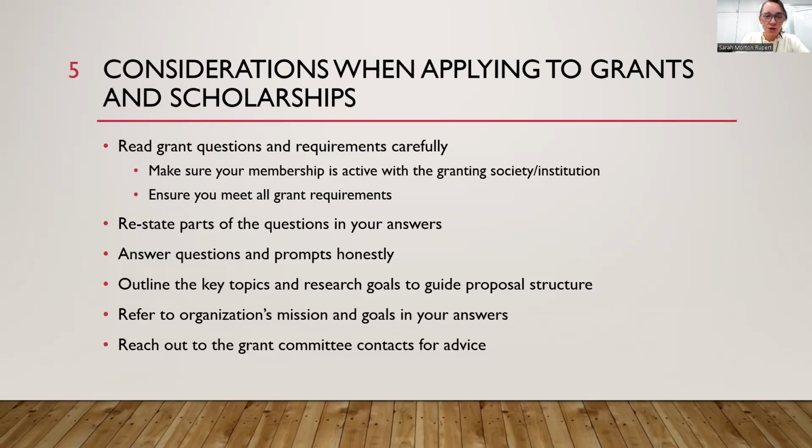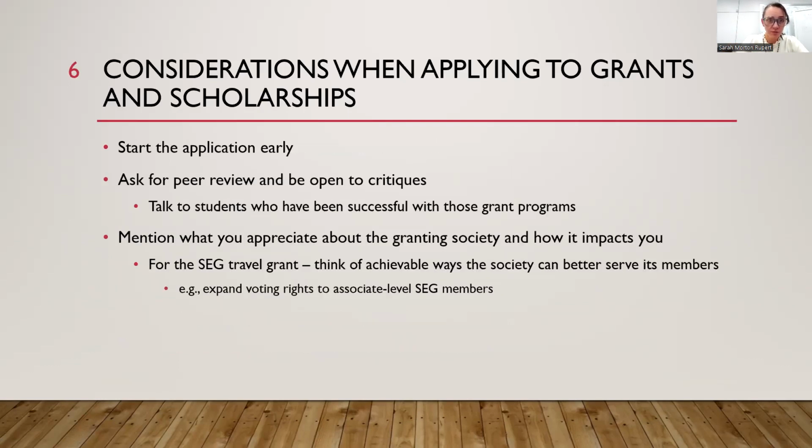And in many cases, you can reach directly out to the granting committee. I think, at least with SEG, there's often a contact at the bottom of each page where you can reach out, and maybe they won't be able to give you specific or direct advice, but they may be able to provide you with some resources or help you make sure that you have all the different components of the abstract application or the research application.